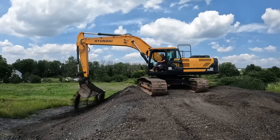Alrighty. They gave it a half a tank of fuel. Did it? Yeah. Just put 2.5 in. Wow. It'll probably be gone in 10 minutes.